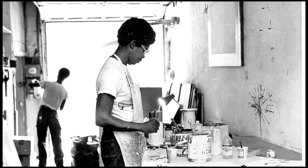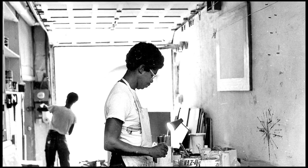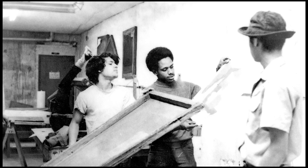It had no cross ventilation. It had no air conditioning. We didn't have an exhaust system. We basically had a garage door, and in the summertime when the weather was good, we'd open the garage door and let the fumes exhaust out. But you have to understand, we started with no money in '72.